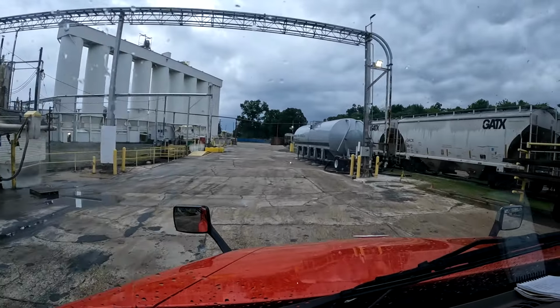All right, you see over here to the left, there's a little white awning in front of this gray office building. That's where we're gonna back up to unload. So since there's nobody there, I'm gonna go ahead and, you see they got some cones there and a little yellow stripe to help you guide yourself in. But before I back up, I'm gonna go in there and make sure they're ready for me.